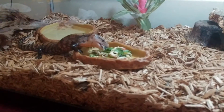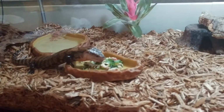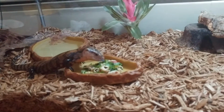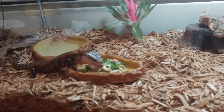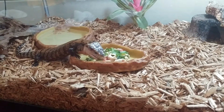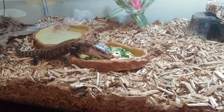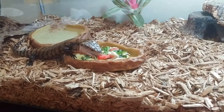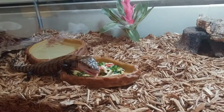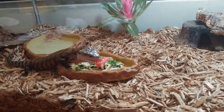Yeah, so like I said, these guys will eat pretty much anything. This guy has a healthy appetite. I feed him about 5 days a week. I give him about 2 days just to completely digest his food. Just as a good rule of thumb to make sure that he's not overeating, so that way he doesn't get bad digestion. These guys will eat a wide variety of fruits and vegetables and meats.